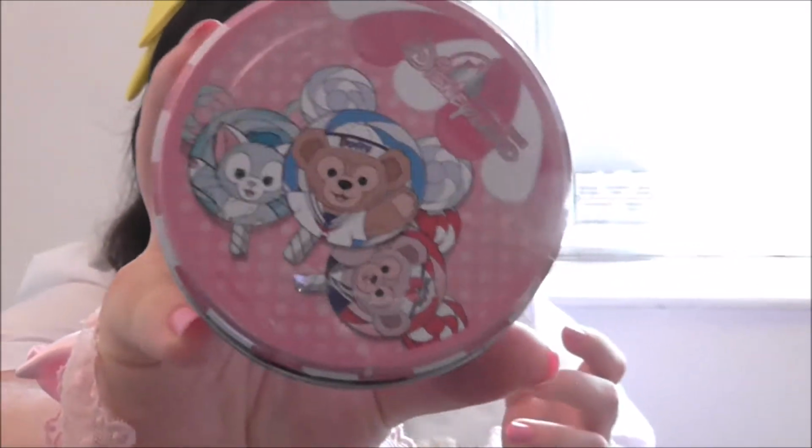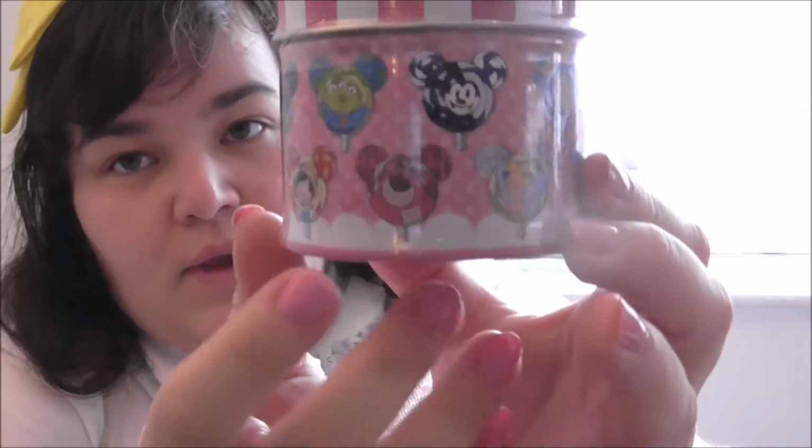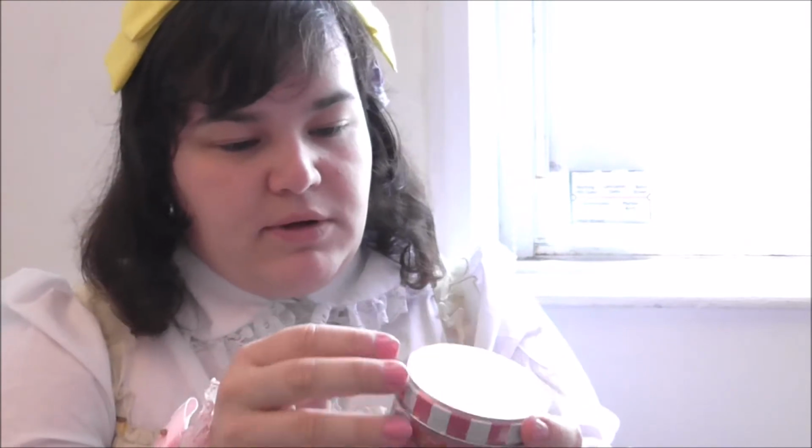Hey! So today I'm going to be opening these really cute Hong Kong Disneyland mystery lollipop pins. There are 15 in the series and each tin contains 5 pins. I got this through a Disney pickup, so someone who goes to the parks and will buy things for you. They're not technically approved by Disney to do this, but it's all good. I've got it, so I'm just gonna open it.